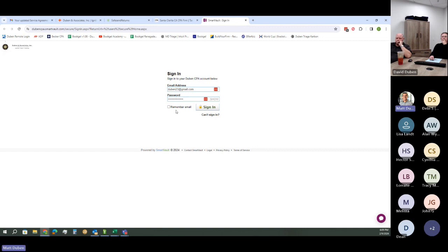If you don't recall your password, but you're pretty sure you uploaded last year, just go ahead and click this button, Can't sign in. That'll be the way of resetting your password. Our firm, myself and Tracy, we don't have the ability to reset these for you. So if you've used the portal before, you're going to have to click Can't sign in here.